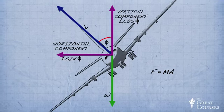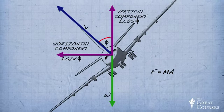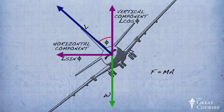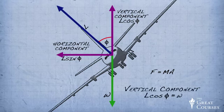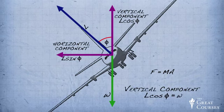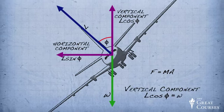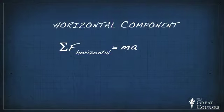Since the aircraft is in level flight, there is no acceleration in the vertical direction, and all of the forces in the vertical direction must be balanced. So the vertical component of the lift vector, lift times the cosine of the bank angle, must be equal to the weight in order to maintain level flight conditions. Now, the horizontal component of lift induces a constant radial acceleration that maintains the aircraft on a curved path. So the right-hand side is non-zero.